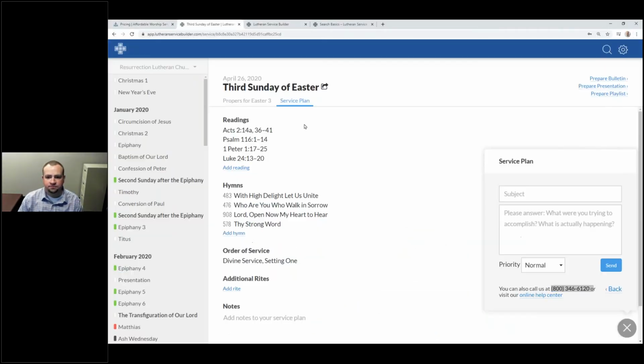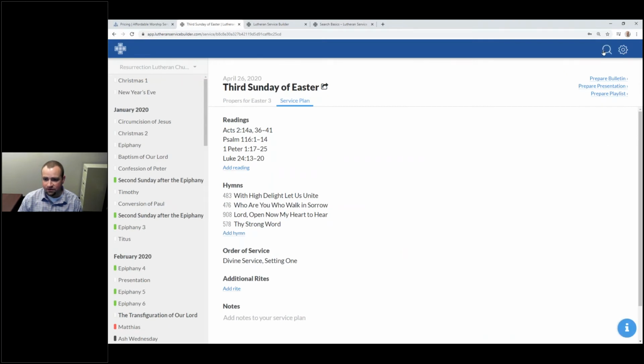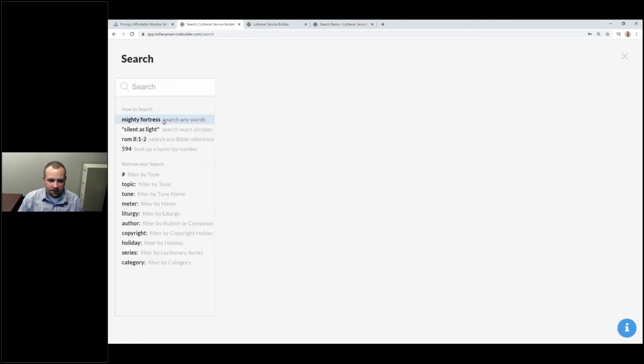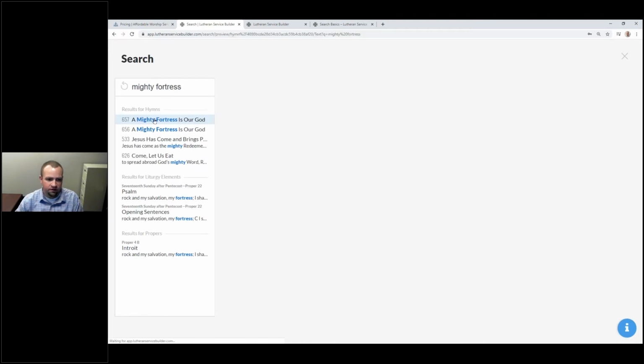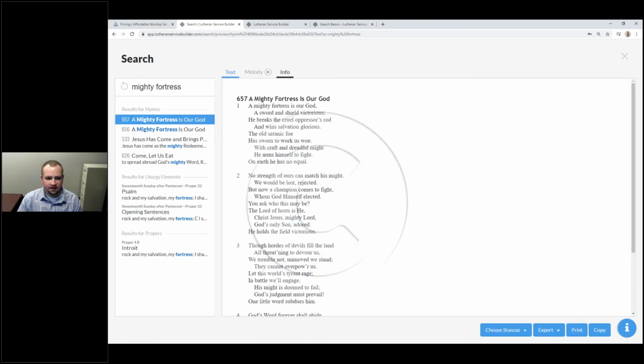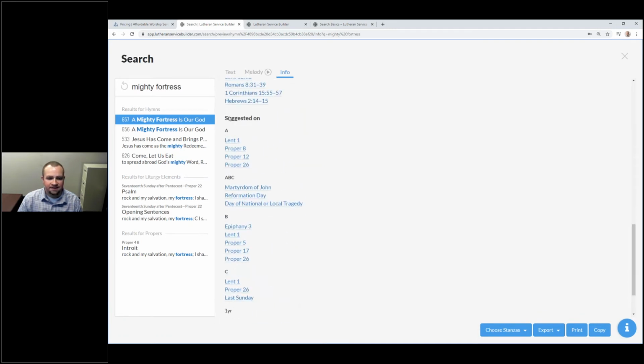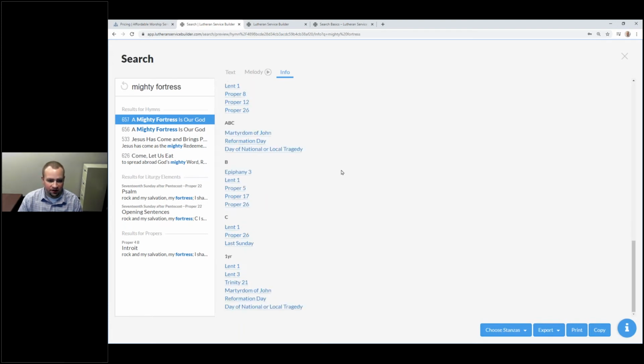Here we go. We go into search, and we will just go to Mighty Fortress. So we'll look at this two ways. At a hymn level, under Info, that's the third tab here, you have these Suggested On. These are all of the different days in the church year. And as you can expect, Mighty Fortress Is Our God is appropriate in A, B, or C on Reformation Day.